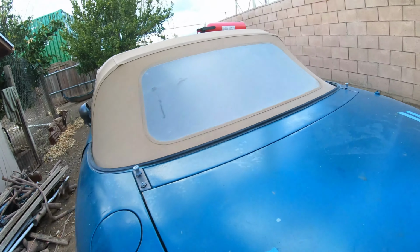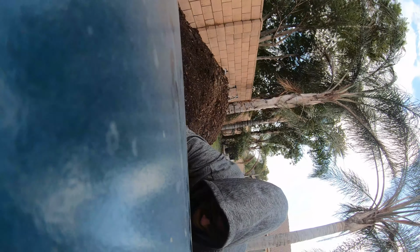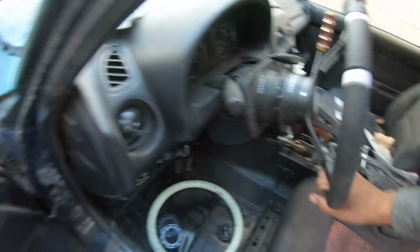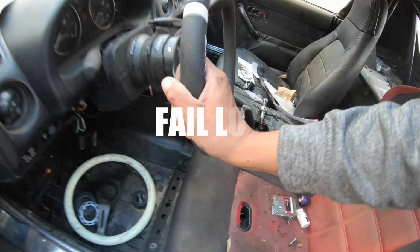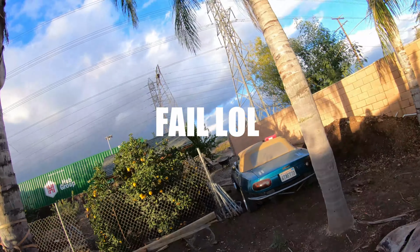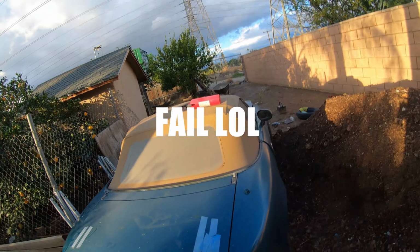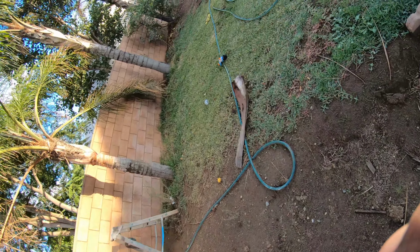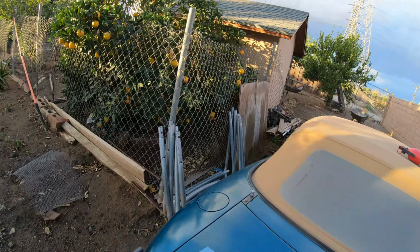So I'm pushing it and turning it at the same time. This thing is kind of hard to do when you're by yourself. All right, turn the wheels and then pull it back. All right, so I'm trying to pull this by myself. Man, I'm tired. Oh, there it is. Alright fam, I tried my best trying to pull this car out, but it's stuck.